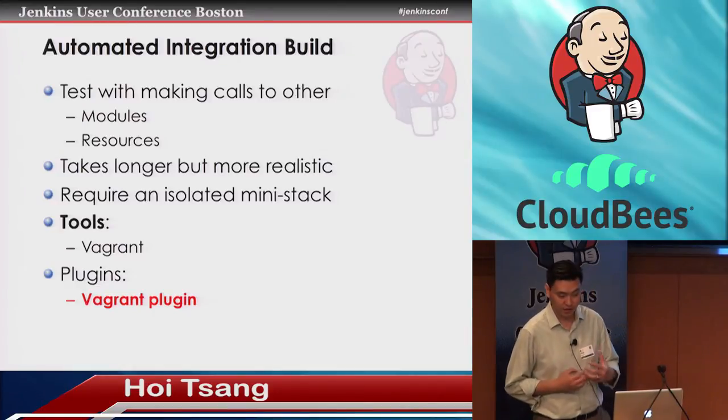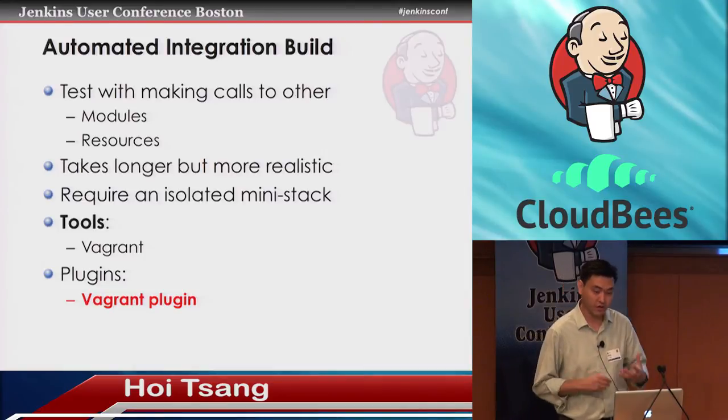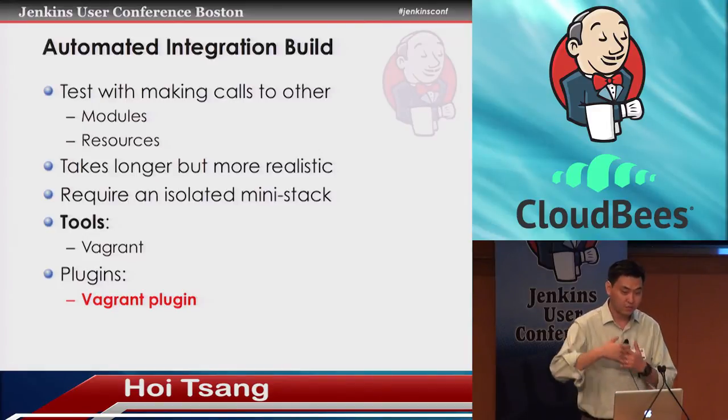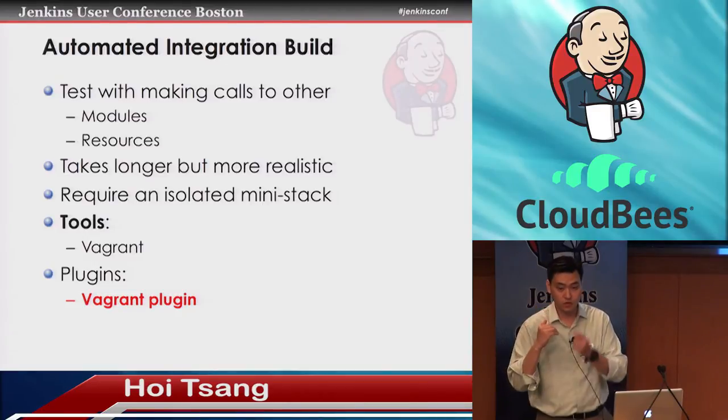We are actually testing by making API calls to the actual module you're using. You're not writing mocks anymore. You're hitting the real resources, which means you basically need a mini stack. You need a production-like environment to really drop in all the code.